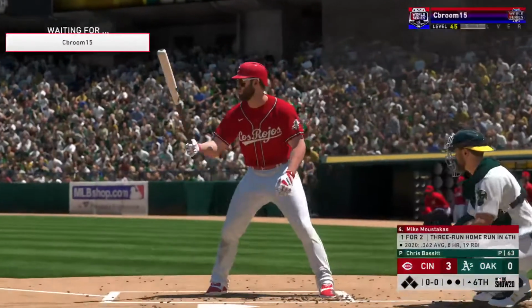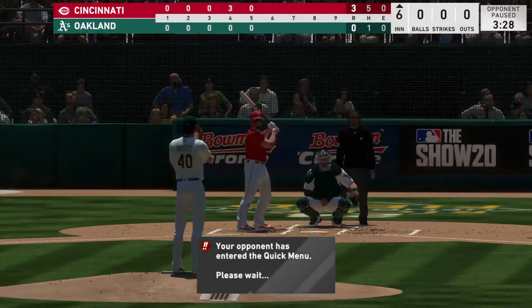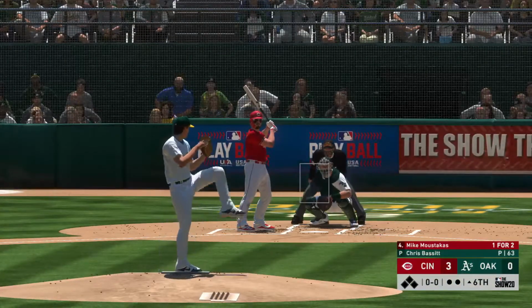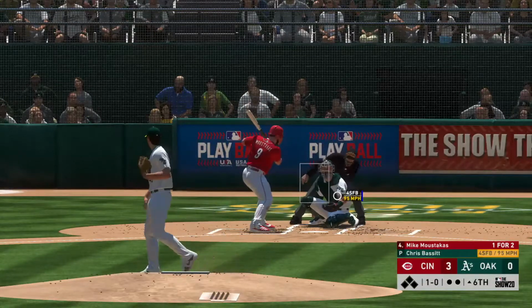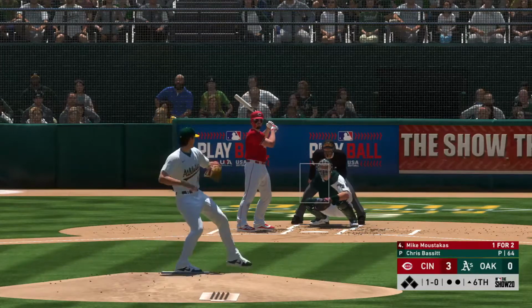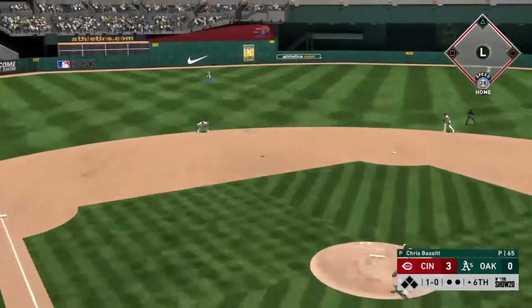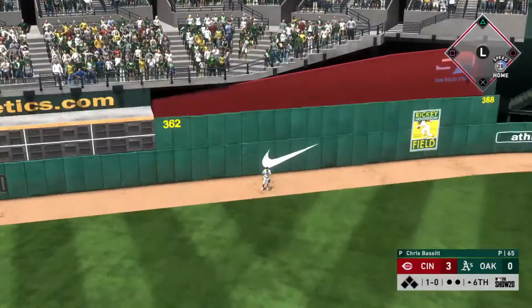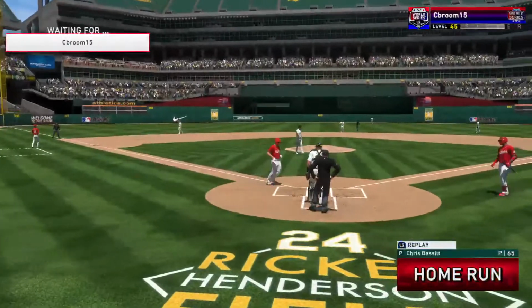So here's the cleanup hitter, Mike Moustakas. 1 for 2 in the ball game thus far. Infield in the overshift here. Now the pitch. Hold on that now. Now the 1-0. Here's a shot to left field and deep. And it's gone as they add still another.